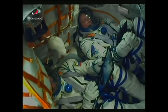View here of the Soyuz making its way into space. Everything looking good, proceeding nominally.